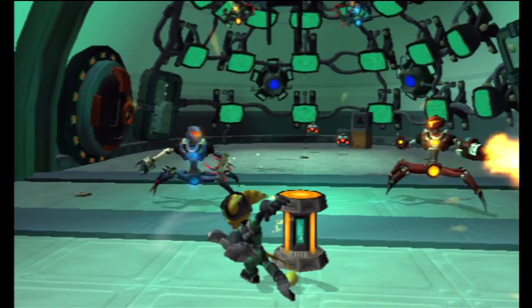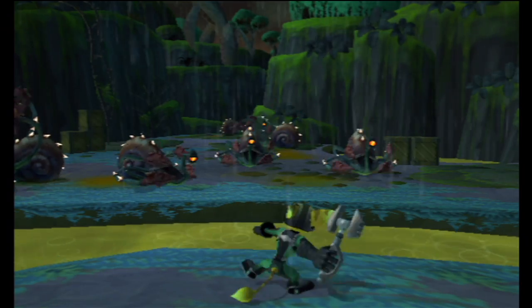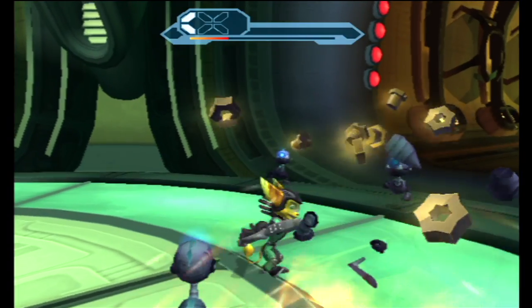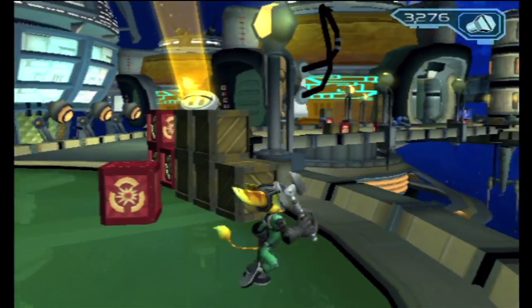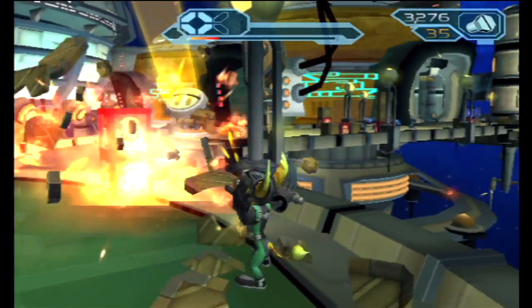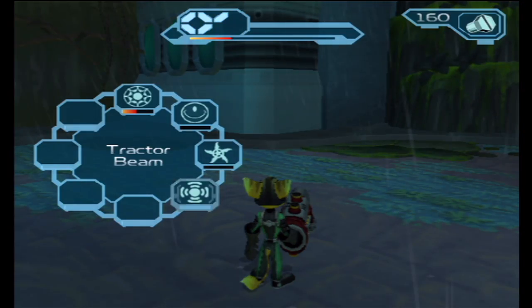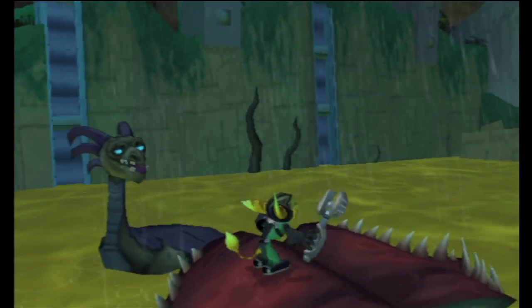Ratchet's main form of attack is his giant wrench. He can also throw it for long-range attacks. You can buy new weapons and even level them up. The game's currency is nuts and bolts, and you get it by killing enemies or smashing boxes. Be careful of the red boxes though, as predictably they'll explode. You'll be getting lots of items to use throughout the game, all of which are selected by holding down the triangle button. As a 3D platformer, it's mostly well made and fun to play.